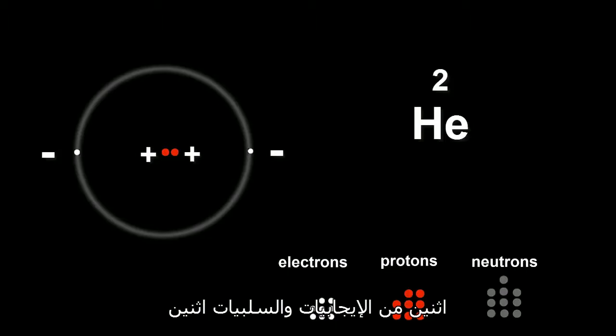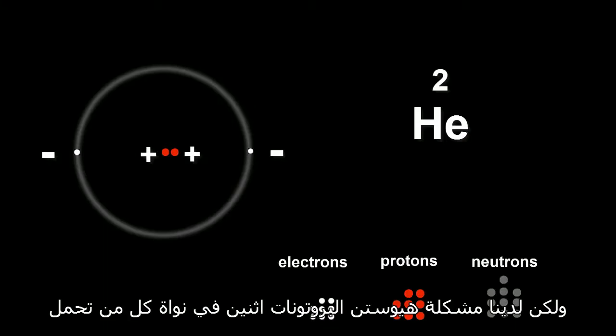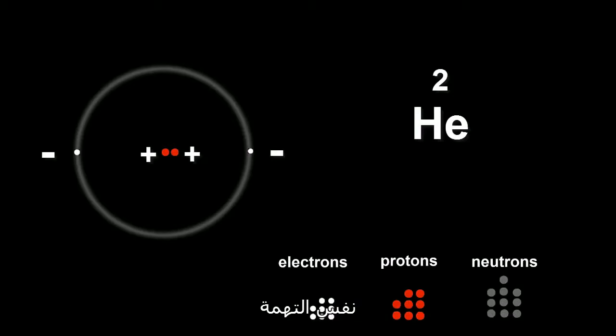What's the next atom on the periodic table? Helium. To make a helium atom requires 2 protons. And how many electrons? 2. We've just learnt that. 2 pluses and 2 minuses. Overall, neutral.